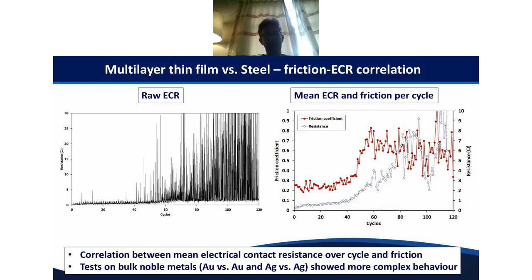So in this case, you can see after about 35 cycles, the friction is starting to go up, by 40 cycles you're getting these increases, and then there's an abrupt change in friction at 45 cycles, and it's correlating with the contact resistance. So this is on a thin film system.